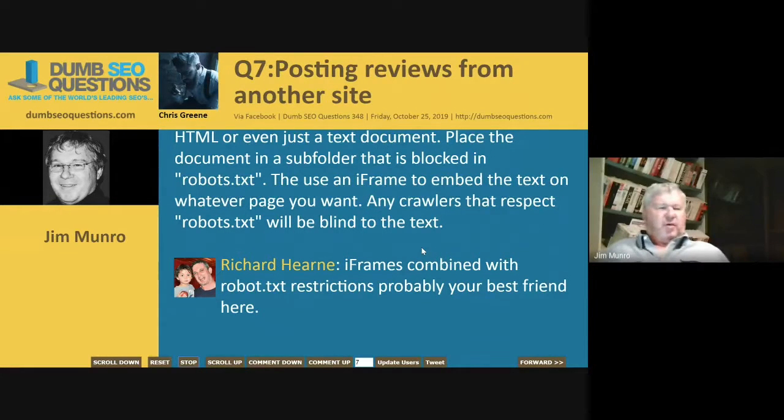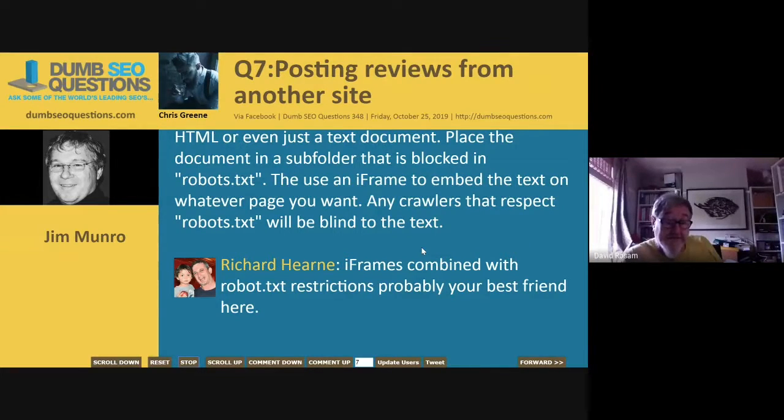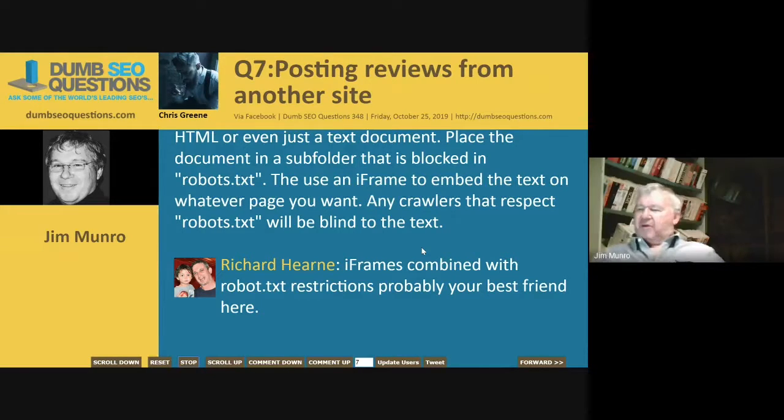Yeah, I'm fairly sure, I mean, for nearly 20 years, Googlebot refused to crawl anything inside an iframe. But I think I read somewhere not so long ago, if somebody like Richard Hearn was on board tonight, he'd be able to tell us that, or maybe you can tell us, David, but I'm fairly sure that Googlebot can read inside an iframe now. Ooh, I don't know. I don't know either.